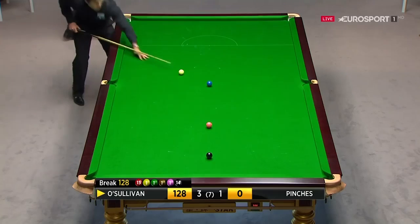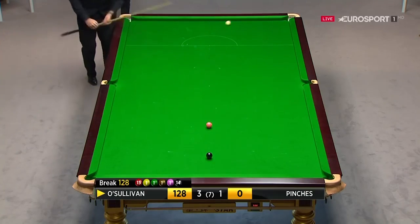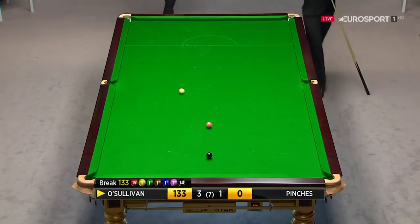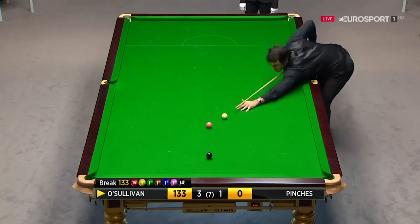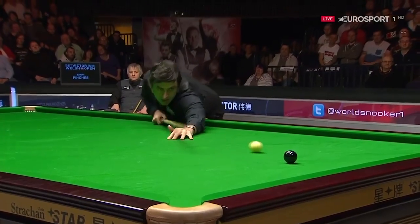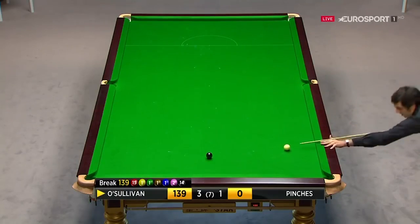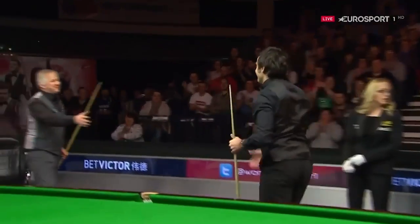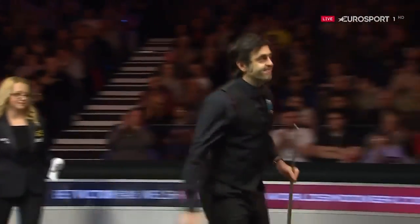128. Well, it won't be a maximum, but it's still a break of the most sublime 133. quality. And you get the feeling that if he'd wanted to make the maximum, he could have done. He chose not to. Controversial in some people's eyes, but that was just absolutely magnificent. Ronnie O'Sullivan finishes with a flourish.